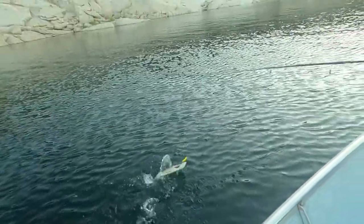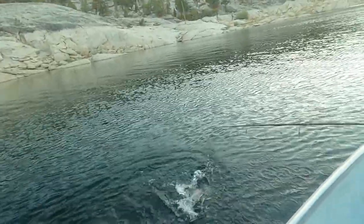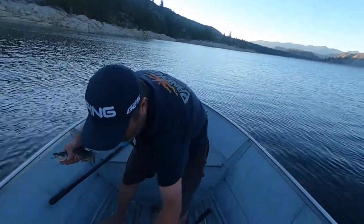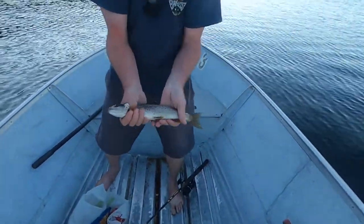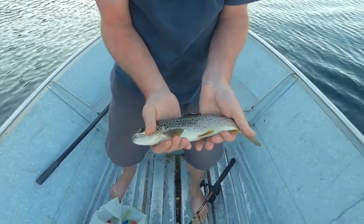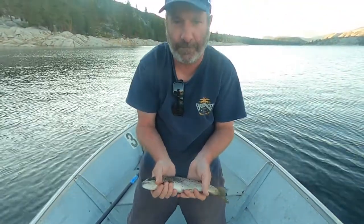Was it a rainbow? Oh, no, it's a brown. All right, let's see that. Ooh, that's a beautiful fish. They all have their own little unique patterns, man. That's so awesome. Woohoo! Good job.